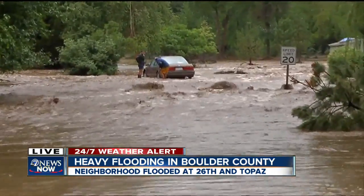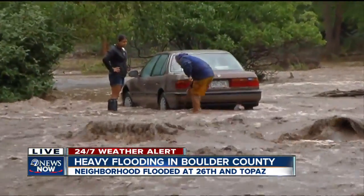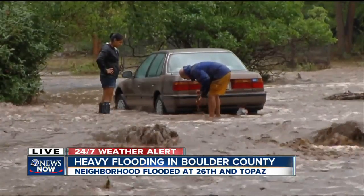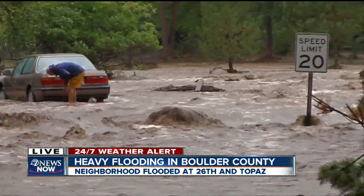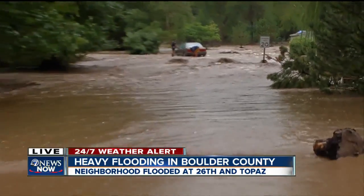And again, you take a look down Topaz and you see water rushing over what looks like boulders. We're being told that those stumps and boulders were not in the street until that water started cascading down through the area here. So it's very troubling, treacherous in that area. And again, people are being told not to come out unless they absolutely have to. Reporting live in Boulder, I'm Lance Hernandez. Back to you.